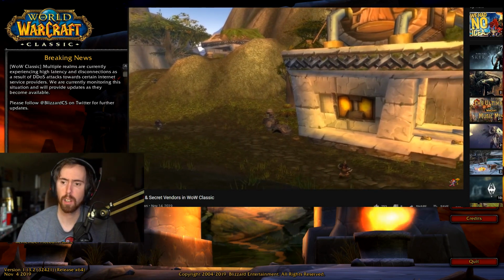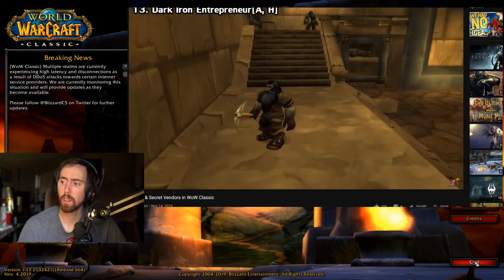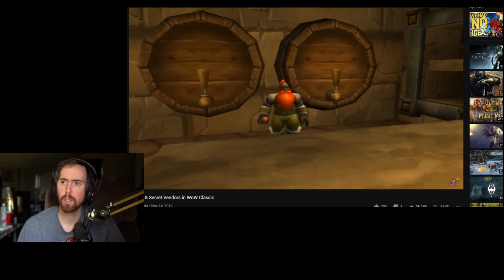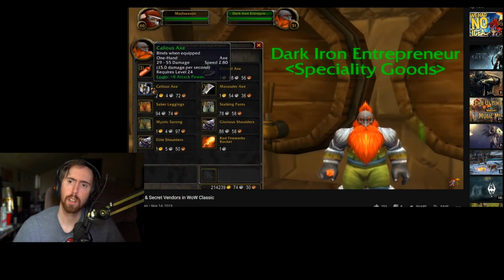On the northern edge of the zone is the elite-infested Dun Modr, and inside the inn to the left near the back of the compound, going inside and looking behind the bar, you'll find the Dark Iron Entrepreneur. He sells a nice selection of green items, including the same shoulders.